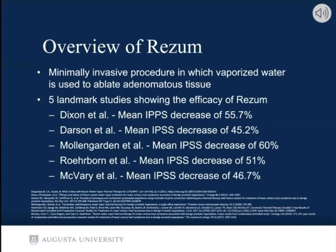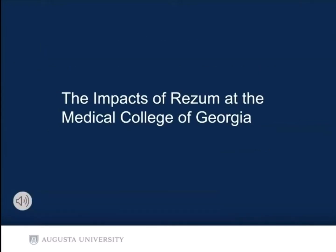It is a minimally invasive procedure that utilizes vaporized water to ablate prostatic tissue. These are 5 landmark studies that have shown up to a 60% IPSS score decrease among patients, proving that this procedure is an effective and promising option for the treatment of lower urinary tract symptoms secondary to BPH. Now we will be talking about the impacts of Rezum at the Medical College of Georgia.